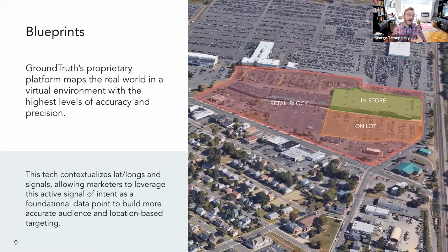When you think of a lot of other location audience providers in the industry, it's most common to think of radial targeting. What's really common in the location advertising space is to drop a pin on a map and draw a circle around it. We think it has its place, but it's also wasteful. So we design Blueprints to be custom polygons versus radial fences. Behind the scenes at GroundTruth, we have over 5 million places, points of interest, where we've defined these custom polygons for in-store, on-lot, and retail block. This precision tends to drive higher performing campaigns.